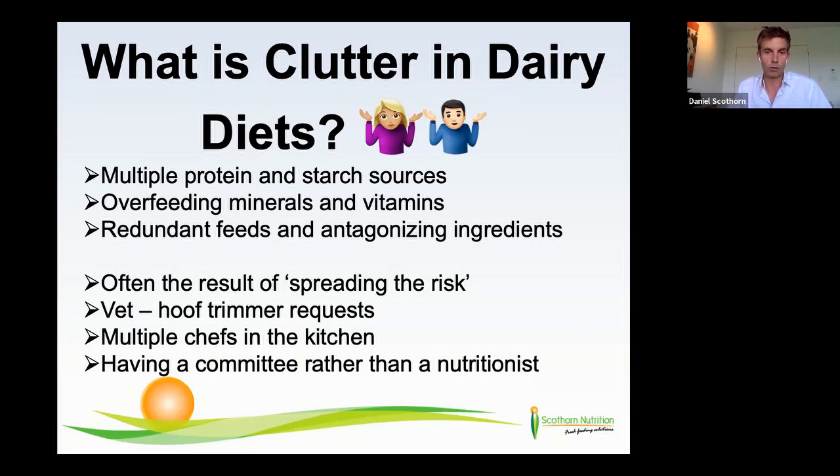I love veterinarians. A couple of my good friends are veterinarians, and I'm sure there's definitely some on the presentation today listening. So total respect, but often, if I'm speaking to veterinarians, they may be asking for a certain feed additive to be added because of a certain reason. The hoof trimmer, for example, could ask for biotin or say an organic zinc form or something like that, or extra iodine in the old days.